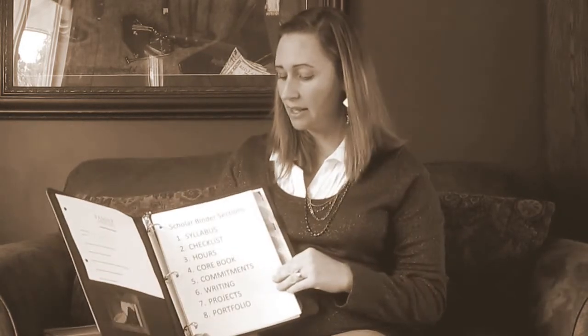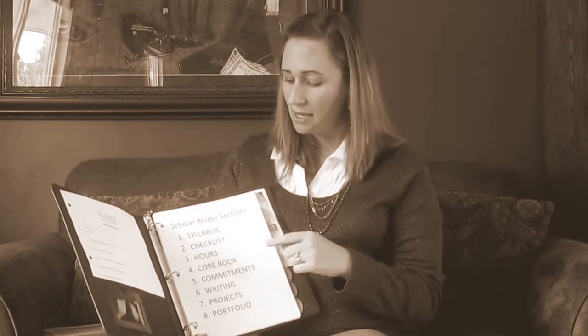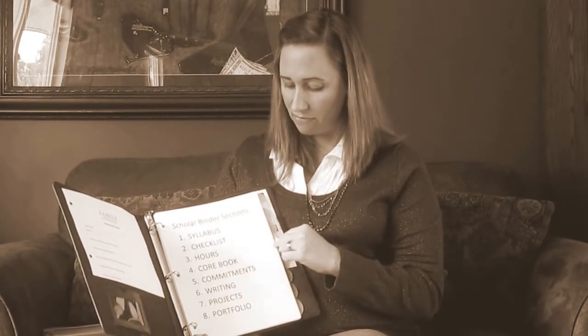And here again, they can choose what they include in their study. It's a tool for their use, and we'll be discussing it in class and in our mentor meetings in class. The core book, the fourth tab, is their spiritual study. And here again, it's a tool that they can choose to use or not.